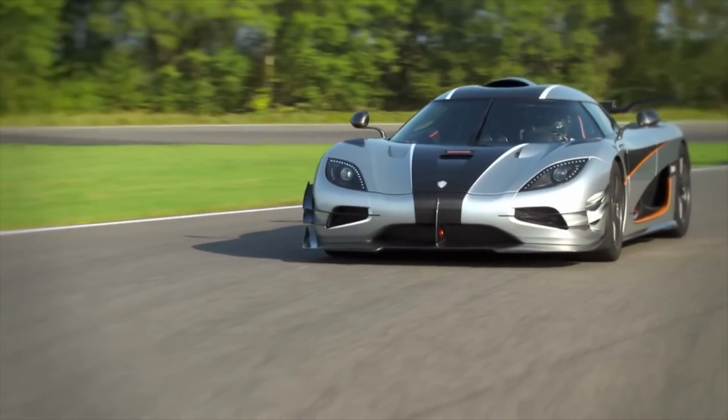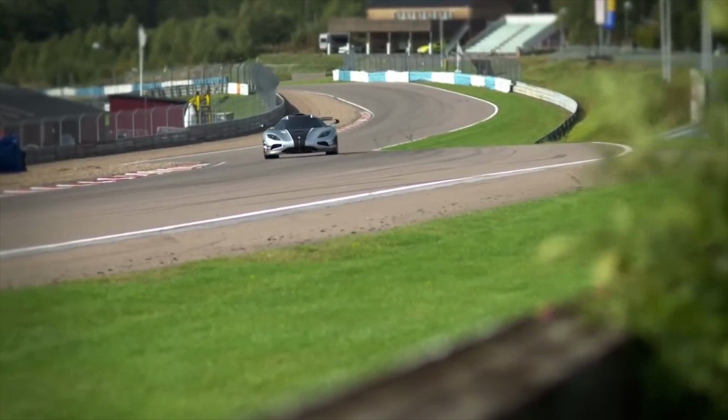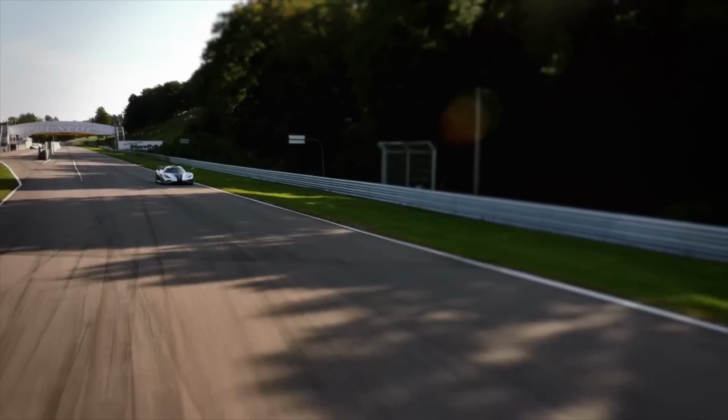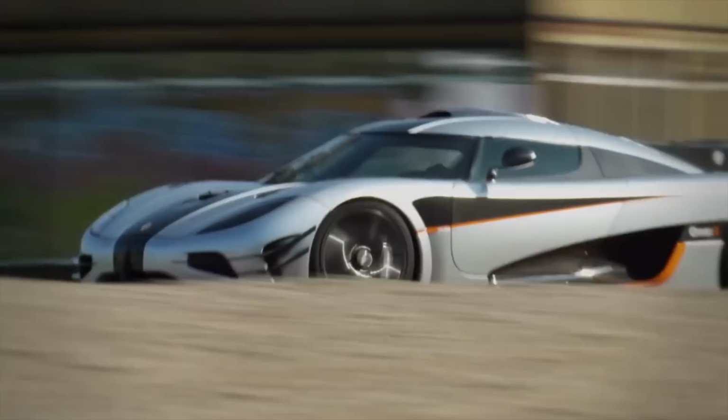So the One:1 might go down in history as the high watermark in performance for what an internal combustion engine can deliver in a road-legal car, but that will not be the last record Christian will claim. Not by a long shot.